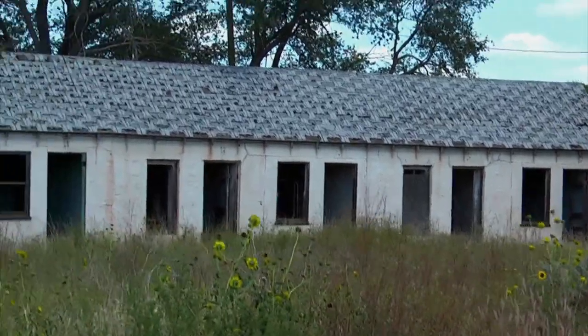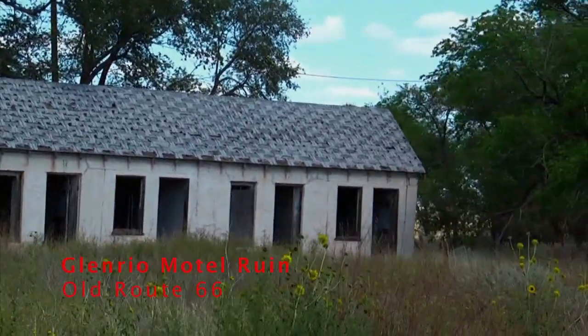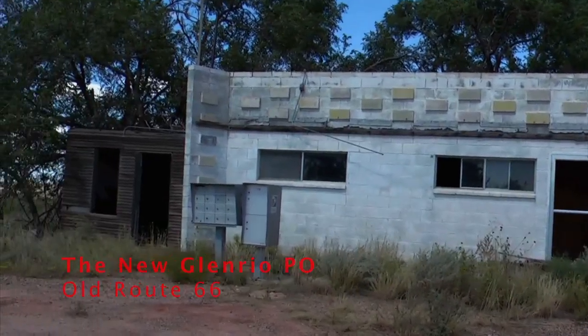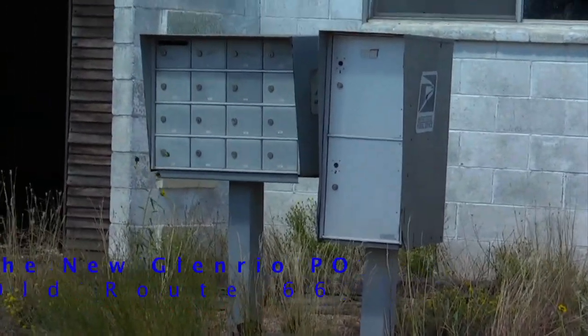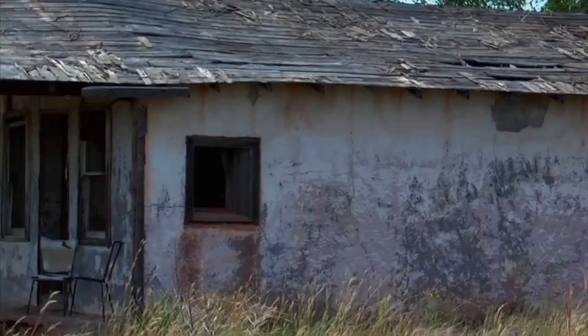As we continue to film the ghost town of Glenrio, three more abandoned buildings. And we can't tell if this post office is still working or not. They do have post office boxes here, but everywhere else is abandoned buildings.